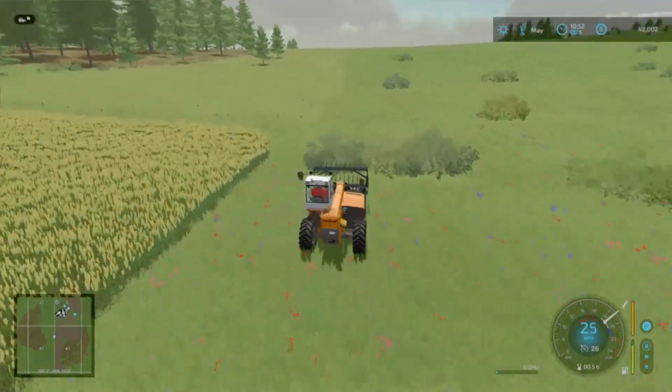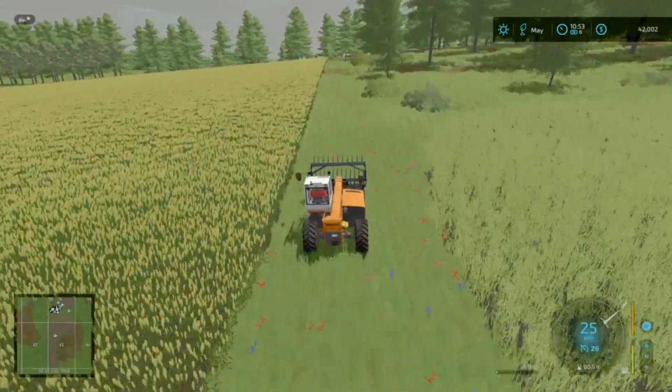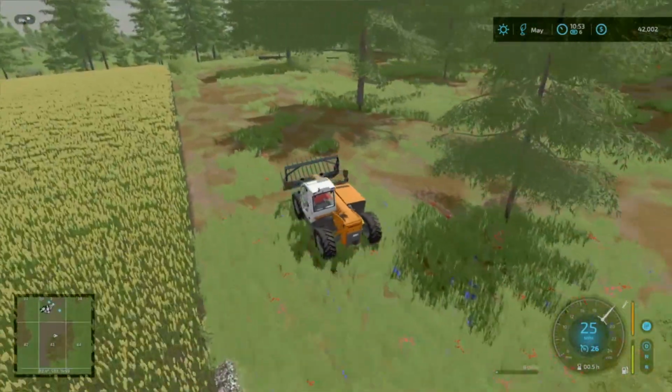I think our next purchase will be the roller, that mod I mentioned many episodes ago, that you can transform between the field roller and meadow roller.